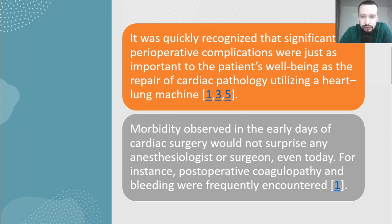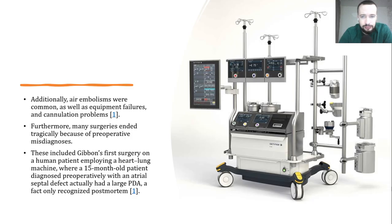Morbidity observed in the early days of cardiac surgery would not surprise any anesthesiologist or surgeon even today. For instance, postoperative coagulopathy and bleeding were frequently encountered. Additionally, air embolism was common, as well as equipment failures and cannulation problems. Furthermore, many surgeries ended tragically because of preoperative misdiagnosis.